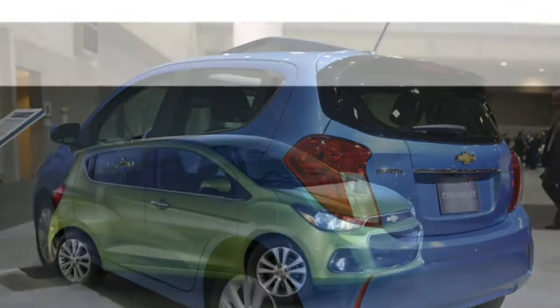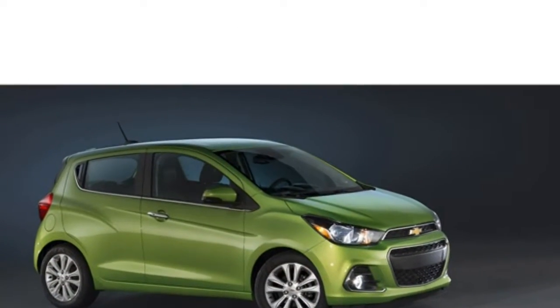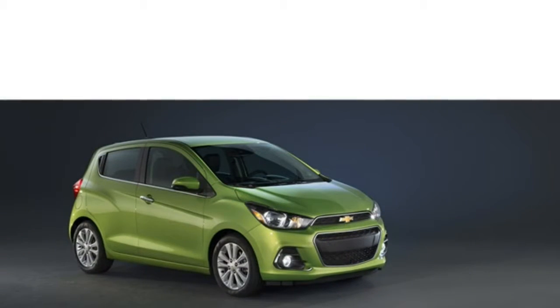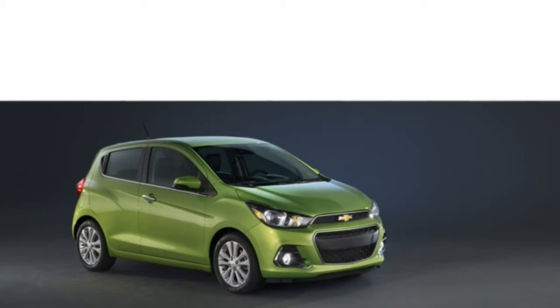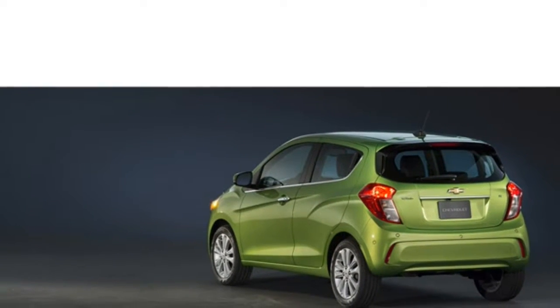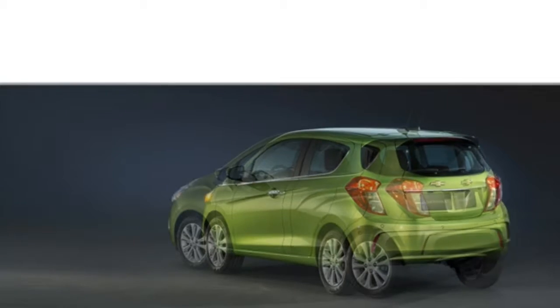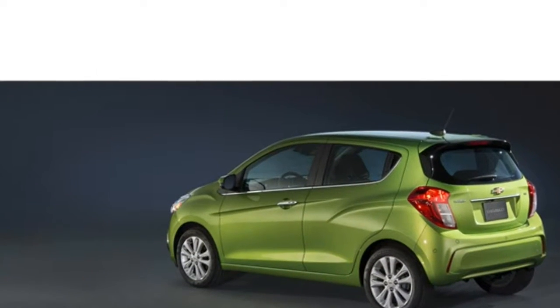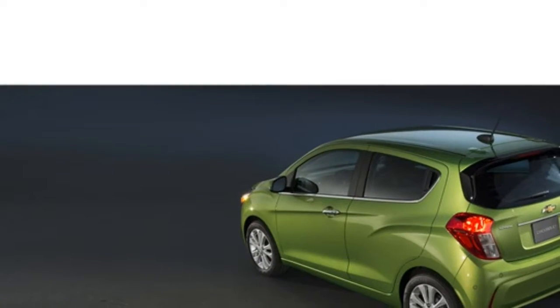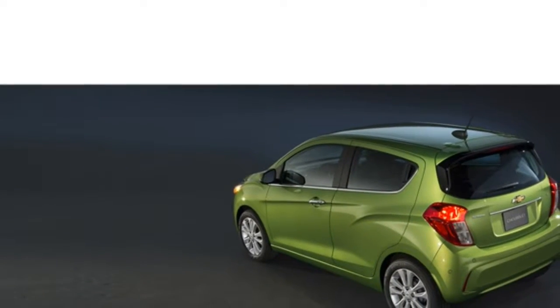The Spark isn't a particularly sporty car, its 98 horsepower engine sees to that. The Rio comes with a 138 horsepower base engine, and more cargo room, but it costs $1,165 more than the Spark. The Fiesta sits roughly in the middle of the two, with 120 horsepower. Its base price is $660 more than the Spark's.